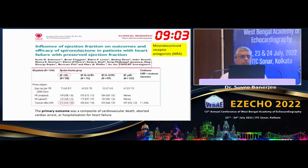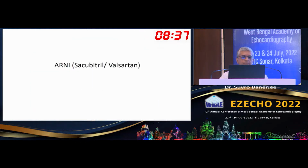And if you look at the TOPCAT study, where the mineralocorticoid receptor antagonist spironolactone was used, in patients with ejection fraction less than 50%, the primary outcome was significantly reduced. And there was also modest reduction in those whose ejection fraction lied between 50 to 55%. But above 55%, no significant benefit with MRA was seen.